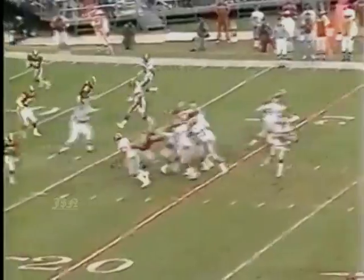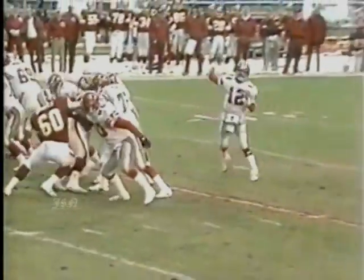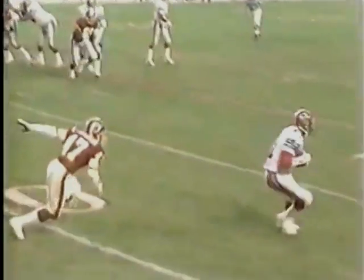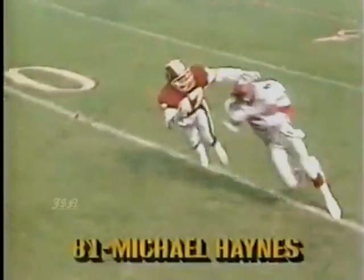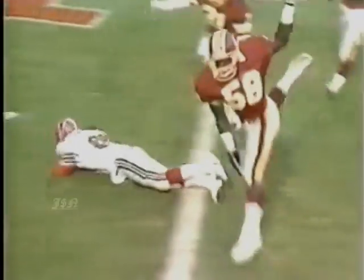3-step drop, fire to the outside. Inside the 5, touchdown Falcons. Michael Haynes. That made Johnson bite on it right now. Now you see he slips, and now he just can't simply get back and get Michael Haynes. Michael Haynes has got extremely good speed and desire to get into the end zone.